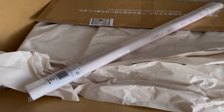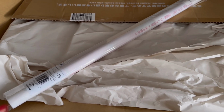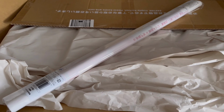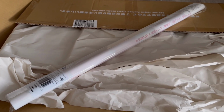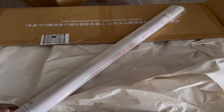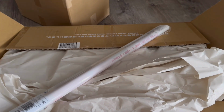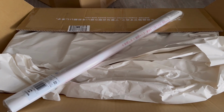And I kind of wish there was a better way to ship wall scrolls, like maybe in a poster tube size. I'm not sure. Maybe I could have talked to customer service, but at the same time, I didn't know the wall scroll was this long. I have a couple more items, but this is the main reason why my AmiAmi package was so big. So I'm going to take everything out and then show you guys all the items in more detail.